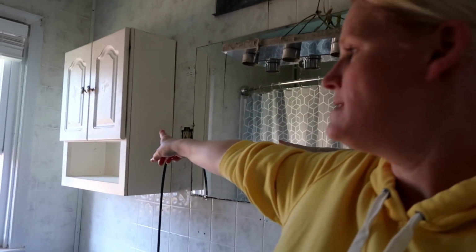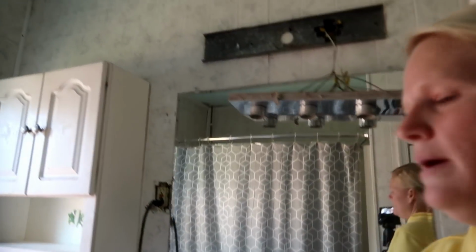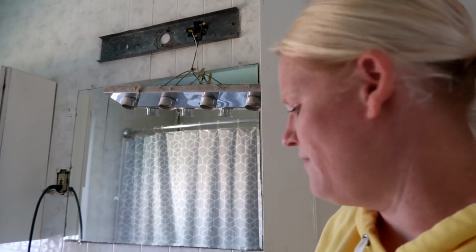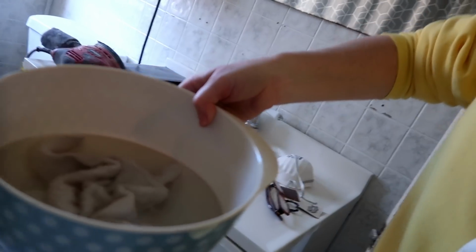He's also going to take this down because I was going to try and use that, but I just went ahead and bought a new one piece that goes from the floor up. So this is going to the donate pile, but right now I'm going to go ahead and wipe the walls down. I just have a little bit of Mr. Clean in a bowl with some hot water and a rag, and gotta wipe all the walls.